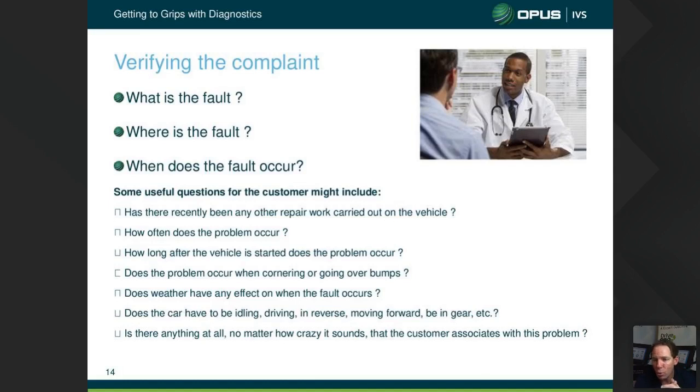So some of the questions we ask are, has there been any repair work done on the vehicle? We need to know that. We need to know if the car's been to three different workshops before it comes to you. Customers won't tell you that. You've all been there. Customer's been to three different workshops before it gets to you, but they don't tell you that it's had an ECU, it's had a wiring harness, it's had this, it's had that. But what they don't tell you is that the car was in a crash before it went anywhere, and it's got a pinched harness. You need as much information as you can.